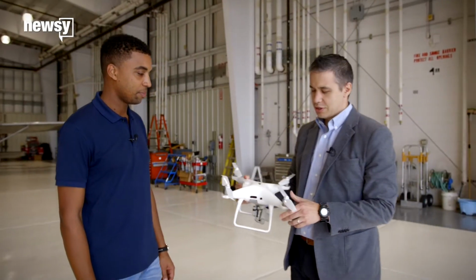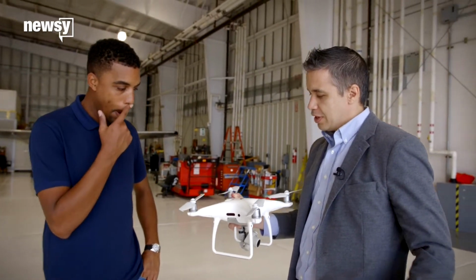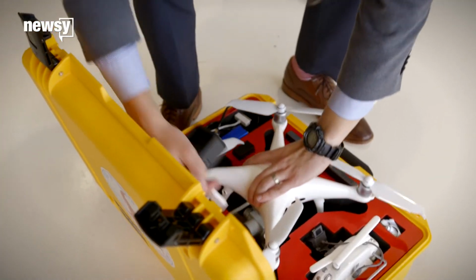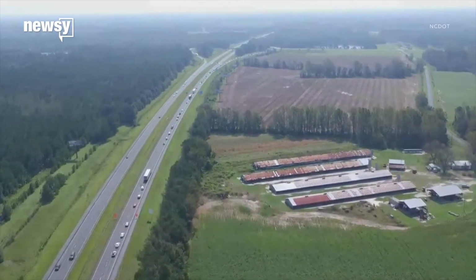So this is a typical platform that we use during our hurricane response. There isn't anything really special about this technology. The drones used by the state's Department of Transportation are the same drones any hobbyist can buy with $1,500. But the difference is how these drones are being used.